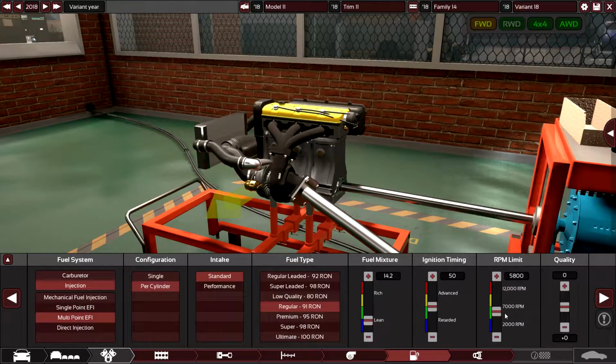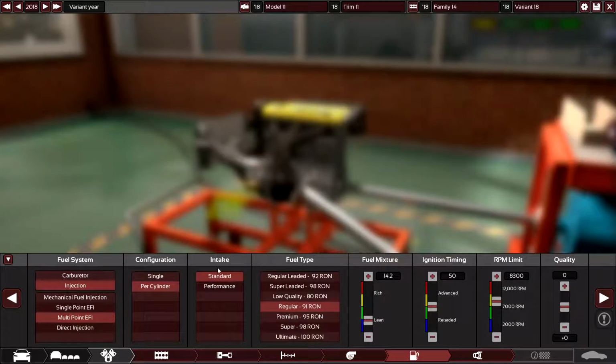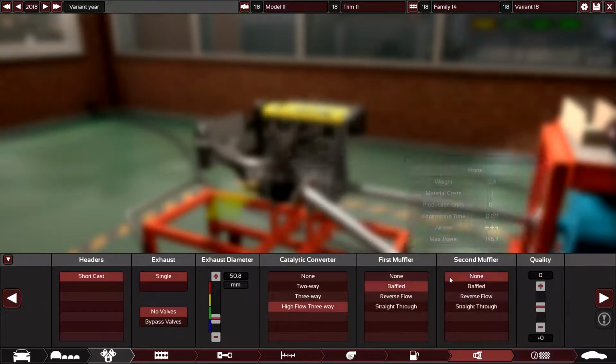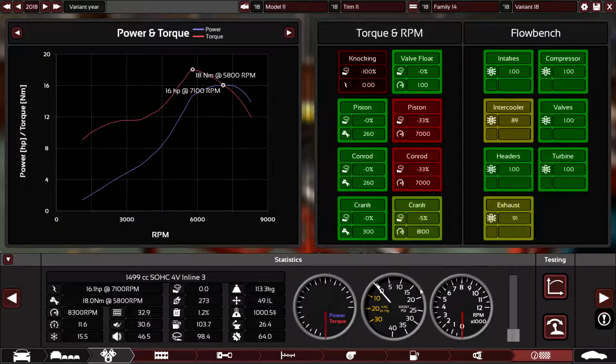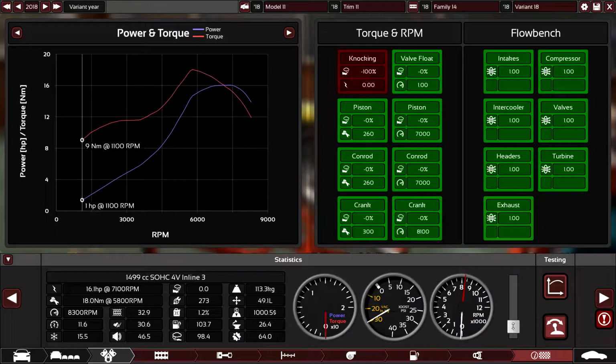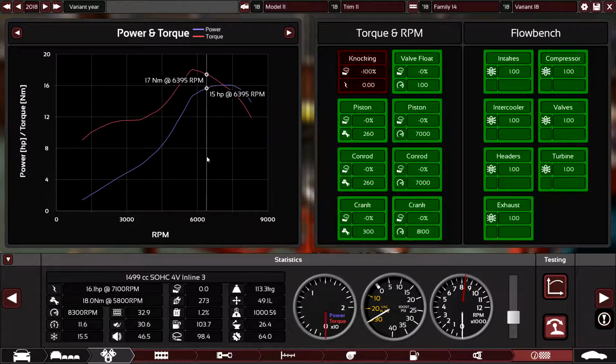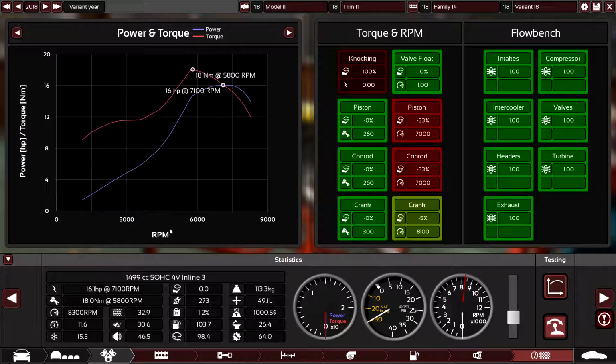We've got to add some last things. Set up like that. Seems like a decent enough base setup, and there we go. Interesting. I made a full cast iron engine, and it was lighter than this. I'm pretty sure of that. It must be a turbo, though. Oh, so you'll see, I've messed it up completely. Don't touch things you don't know what you're doing, kids.